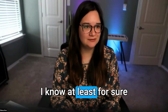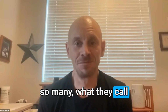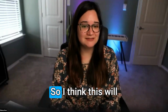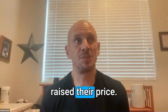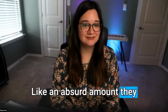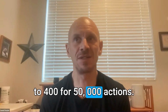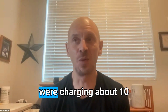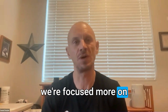Yeah. Not only the complexities of setting up something like this in either Zapier or Make, but also just the cost. I know at least for sure in Zapier, if you have so many what they call tasks happen, the bill adds up really fast. So I think this will help a lot of people save money. Yeah, and they just raised their price, I think like 60%, an absurd amount. They were charging, I think, close to $400 for 50,000 actions, and now they're charging the same amount for 20,000.